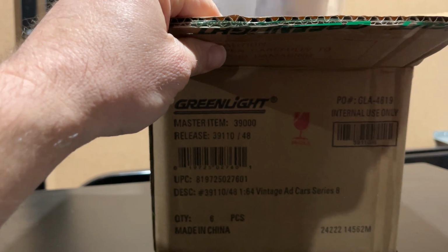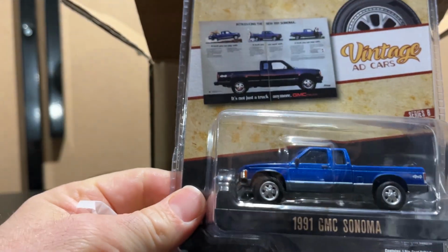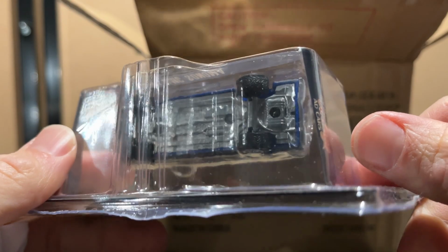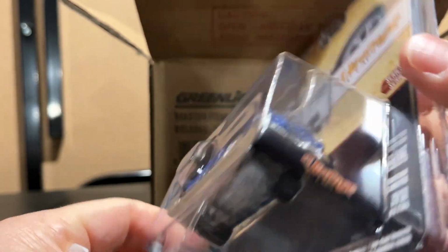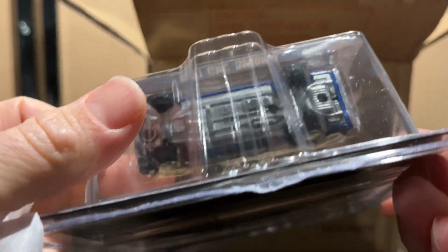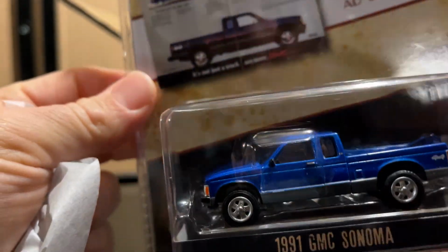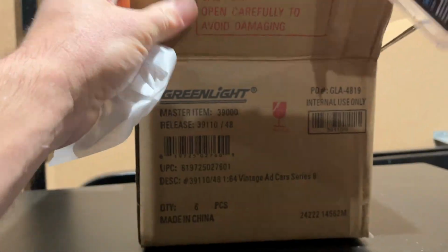Okay, next up is 91 GMC Sonoma in blue. And these are enormous tires. See what I'm talking about there? See, they're very wide. All right, this one's cool. Dual exhaust. Oh, little stubby mirrors there. Cool. I like it. And last up is, oh, that's right, I forgot.